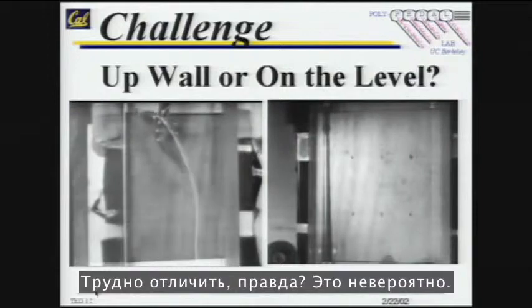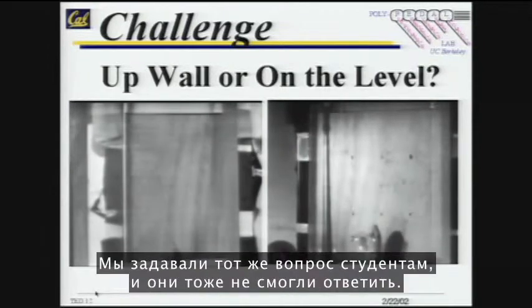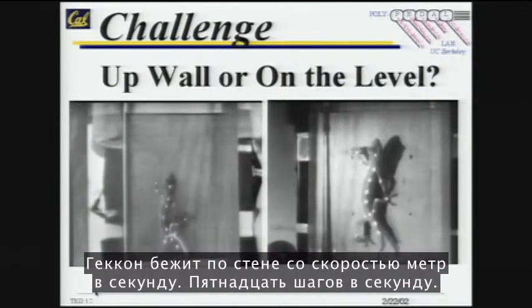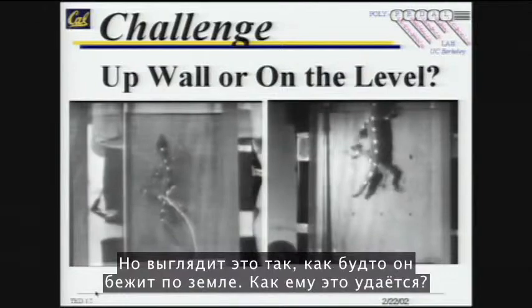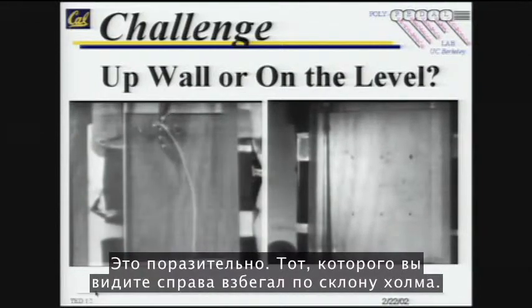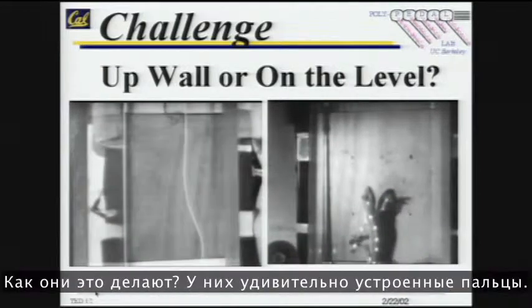Okay. The point is, it's really hard to tell, isn't it? It's incredible. We looked at students do this, and they couldn't tell. They can run up a wall at 1 meter a second, 15 steps per second, and they look like they're running on the level. How do they do this? It's just phenomenal. Oh, the one on the right was going up the hill. How do they do this?